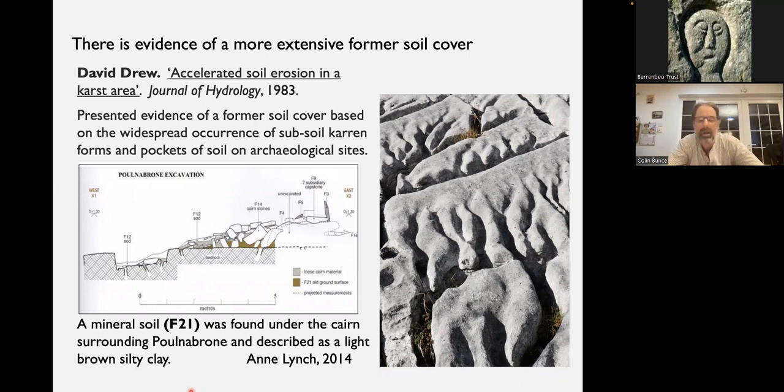She mentions a mineral soil, which she found underneath the cairn, but on top of the bedrock. This was given a code, F21, and it's described as a light brown, silty soil. So there are traces of soil all over the Burren.